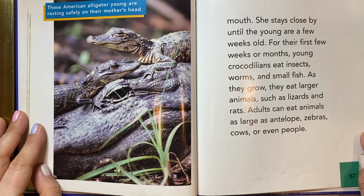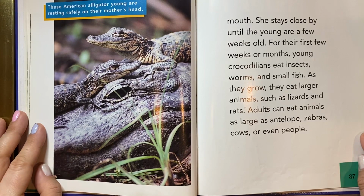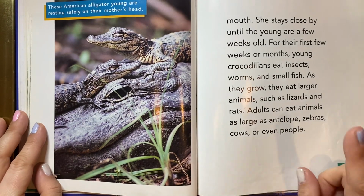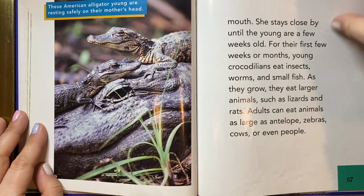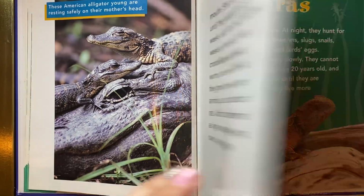For their first few weeks or months, young crocodilians eat insects, worms, and small fish. As they grow, they eat larger animals such as lizards and rats. Adults can eat animals as large as antelope, zebras, cows, or even people. Dun, dun, dun. No, but seriously, very dangerous, guys.